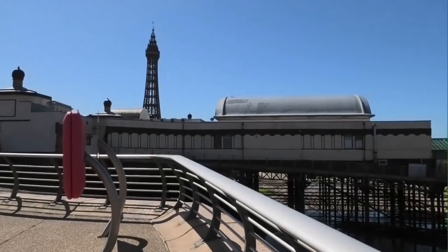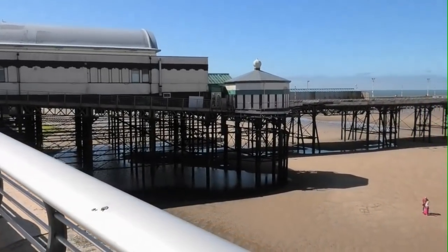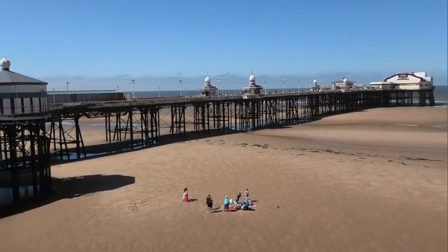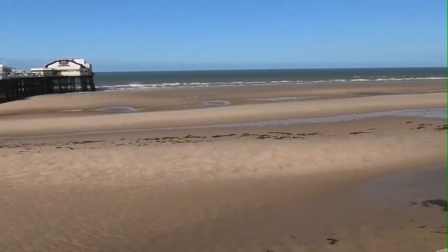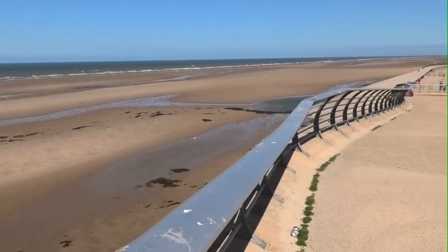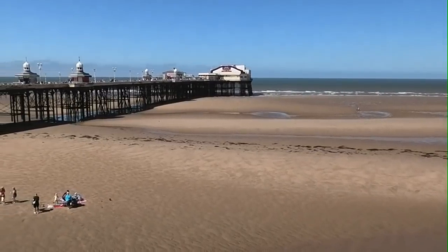To start this day's video, a visit to the beach is called for. It's a beautiful morning. So on this Thursday, here is a view of the North Pier, the beach and the sea right out. Hope you enjoy these views just to start off this Thursday's video. One beautiful summer's day here.